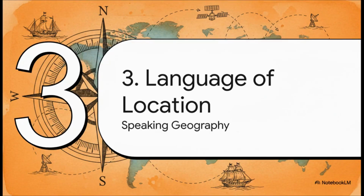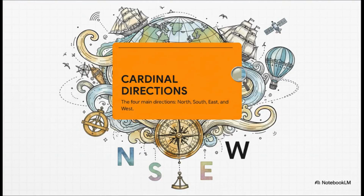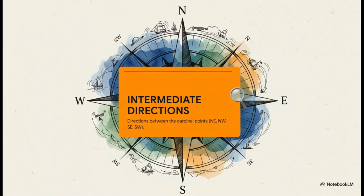And what's amazing is that this simple symbol creates a whole language of location, a language that, honestly, we all just kind of get without even thinking about it. It all starts with four words you learned as a kid: north, south, east, and west. Those are the cardinal directions. They're the four main points that basically anchor our entire sense of place on this planet. But of course, the world isn't just four straight lines, right? So for a little more detail, we have what are called intermediate directions. These are just the points in between, northeast, southwest, you get the idea. It just lets you be way more precise.